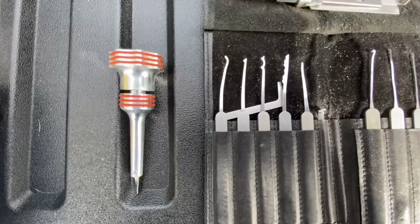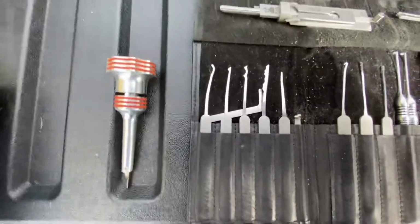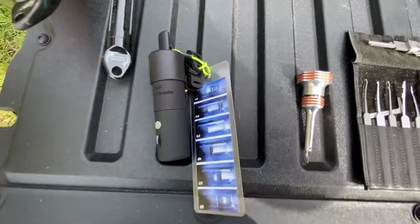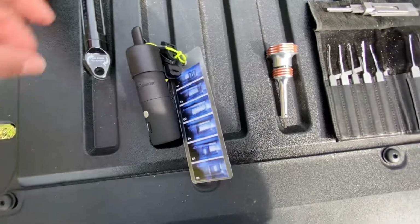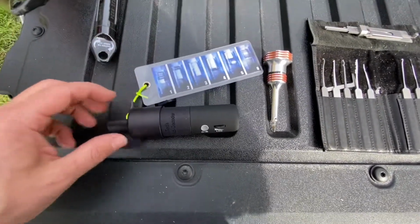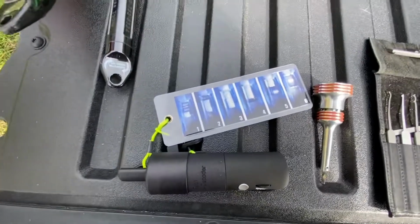You also need a plug spinner. You know, gotta have that in case you pick it the wrong way. Easy flip. Now, for all you old guys out there, this is what you need right here. I'm gonna do a whole video on this. This is the Locktech Smart Key Decoder.